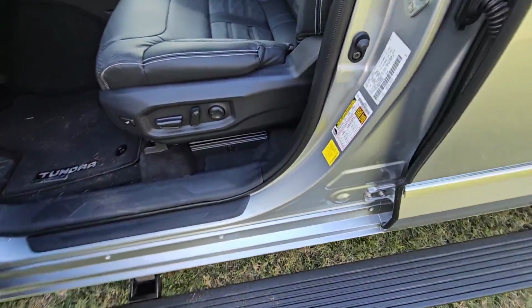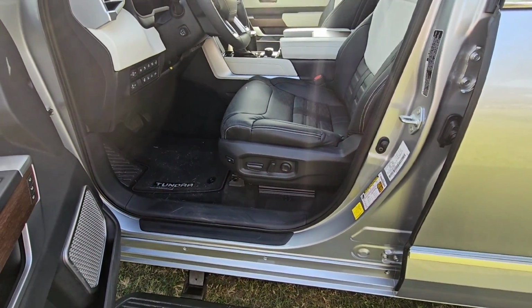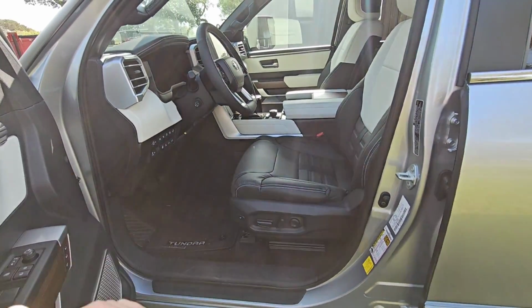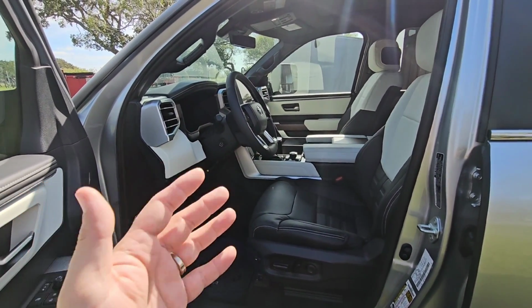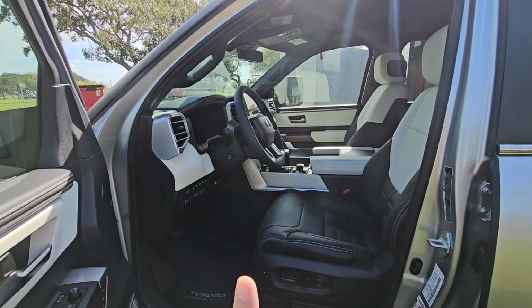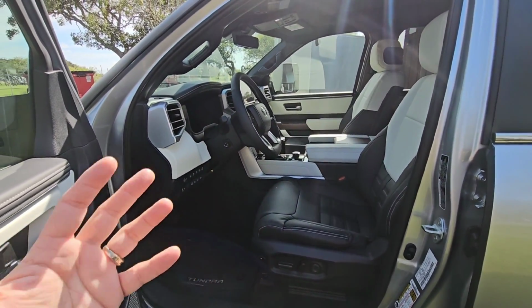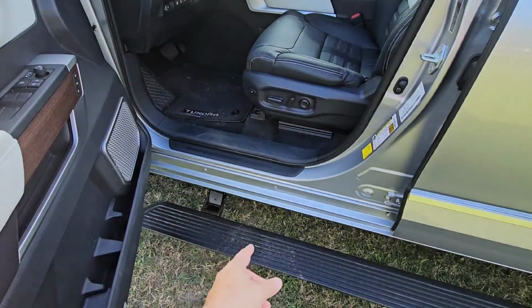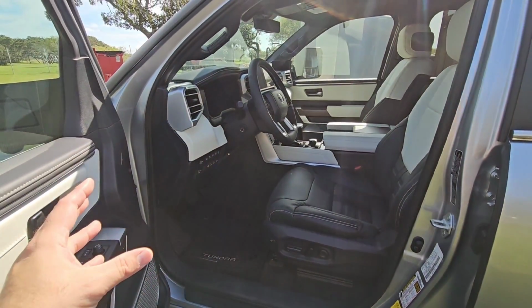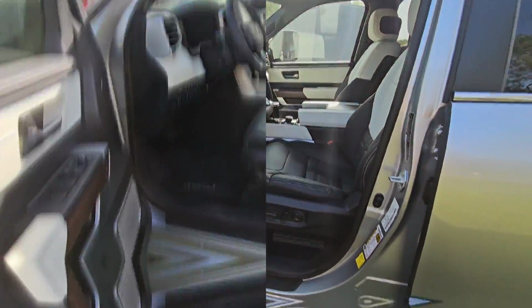Looking inside at the payload capacity, it's got 1,335 pounds worth of available payload capacity, which definitely is on the lower end of half-ton trucks, but the reason for that is because this thing is a super well-equipped truck. And if you compare this versus its rivals, you're going to see the numbers are pretty much on par with most high-trim trucks, simply because if you want all of this, and you want the power-deploying running boards and all of the cool tech, it adds weight to the truck and it reduces your cargo capacity.